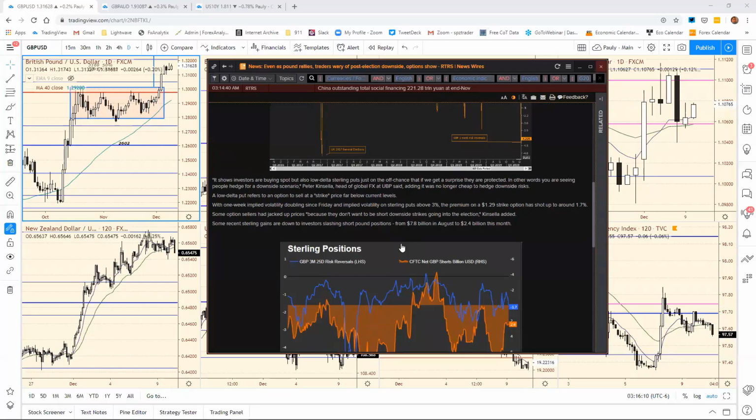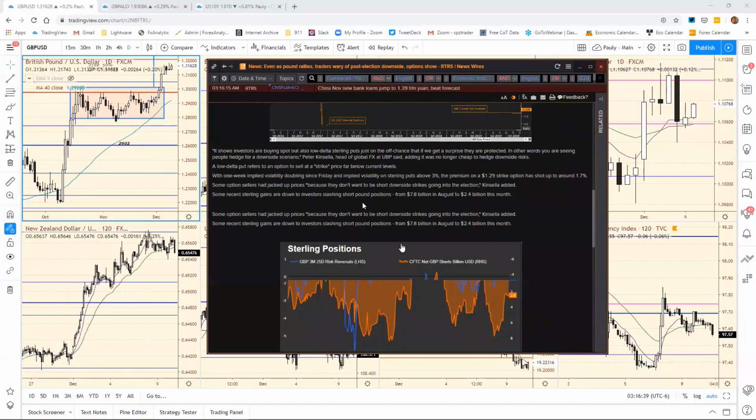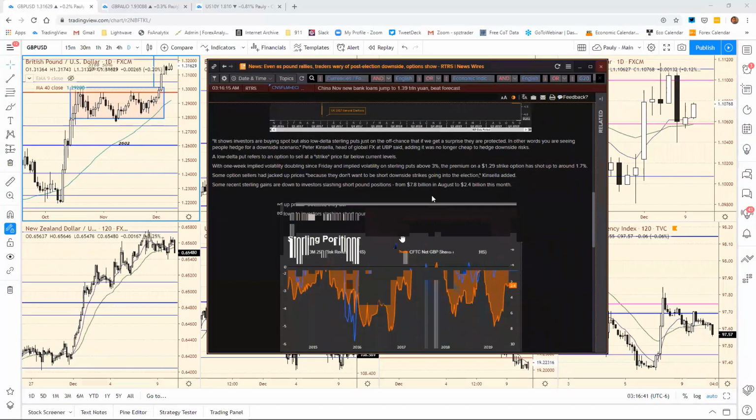Peter Knesla, head of Global FX, said it was no longer cheap to hedge on the downside risk. With 1-week major implied volatility doubling since Friday and implied volatility on sterling puts about 3%, the premium on a 129 strike option has shot up around 1.7%. Some option sellers have jacked up prices because they don't want to be short downside risk strikes going into the election. Some recent sterling gains are down to investors slashing short pound positions from 7.8 billion in August to 2.4 billion this month.